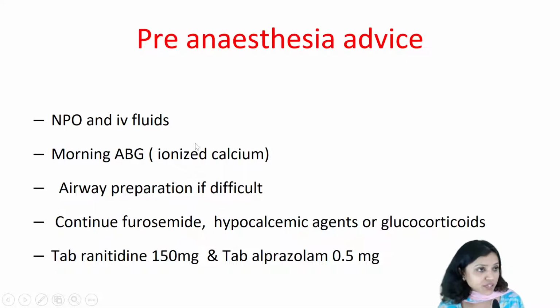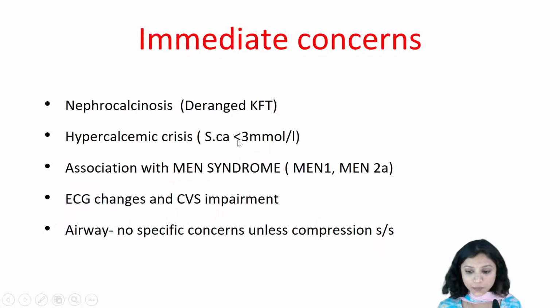Anticipated airway difficulty is there. If it is there, then airway preparation, including nasal xylometazoline drops, glycopyrrolate 0.2 milligram IM to be given 30 minutes prior to surgery, and lignocaine nebulization. Continue treatment for hypercalcemic crisis, tab ranitidine 150 milligram and tab alprazolam 0.5 milligram to be given per oral.